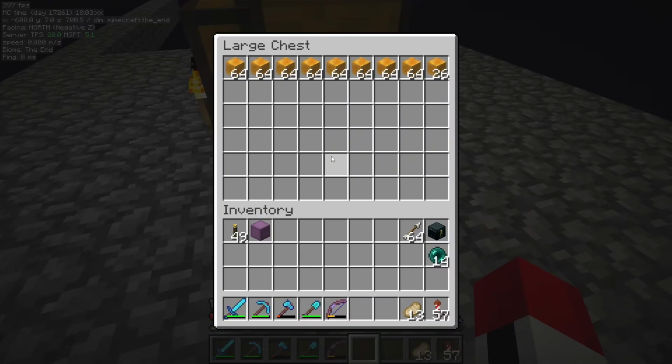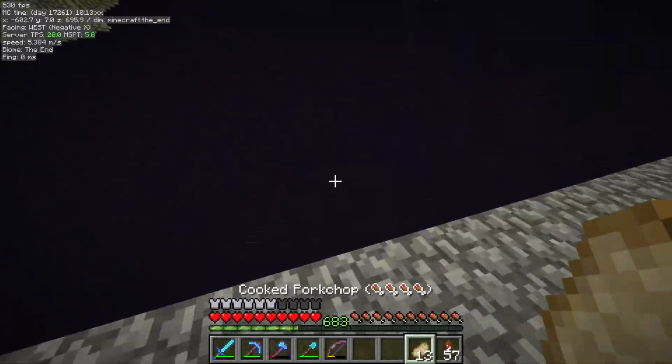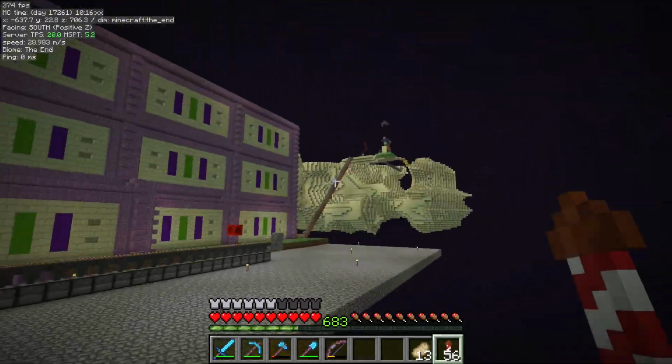Alright, here's what I got after AFKing for one night around this farm. Honestly, not as much as I would have hoped, but we only need 30 for this little project here, so that's a side quest well and truly complete.